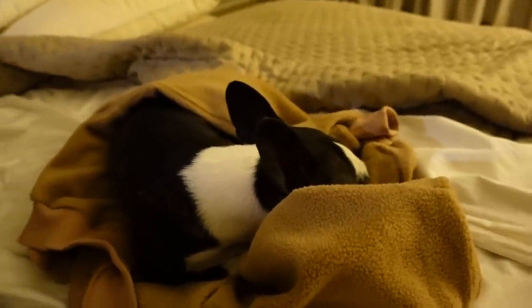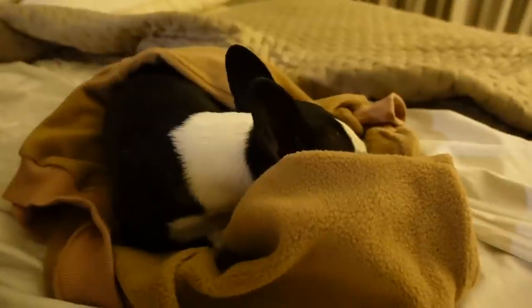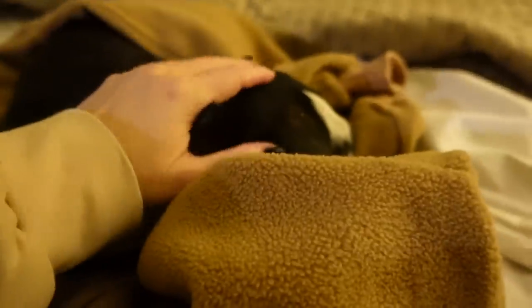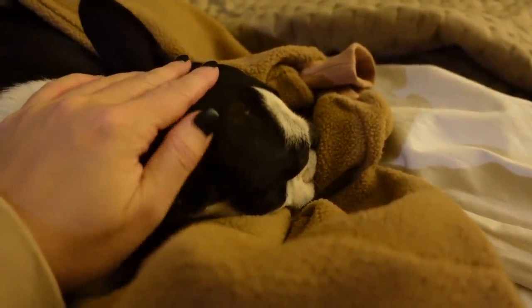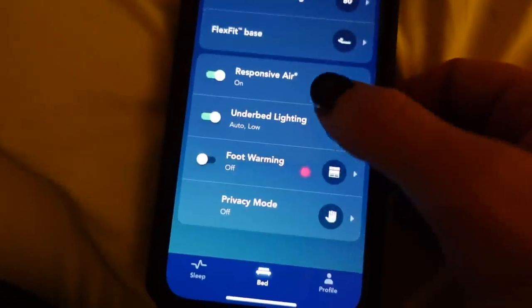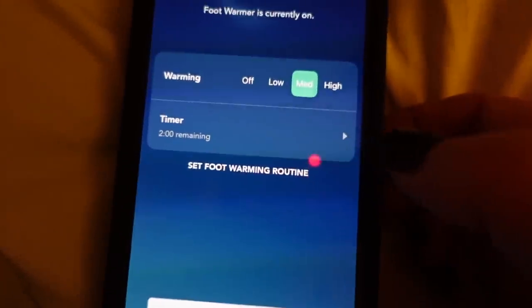Someone has made themselves very comfy in mommy's sweatshirt. Oh, baby. You like mommy's sweatshirt? Say goodnight to everyone. And then I'm gonna put my foot warmer on because it is a little bit chilly out. So I'll have it on for 2 hours.